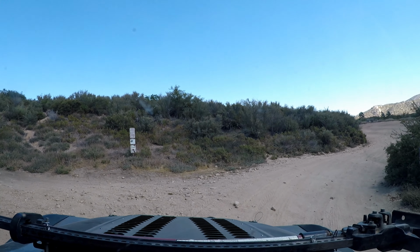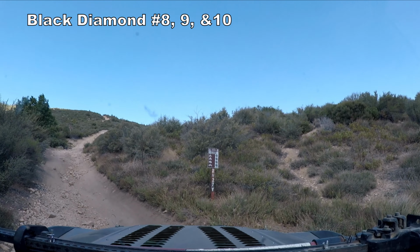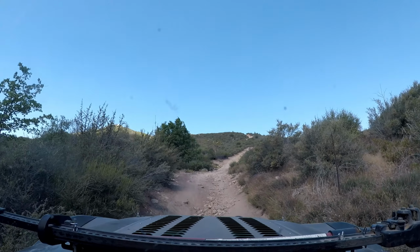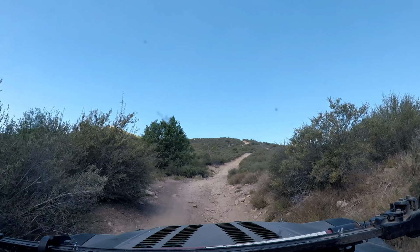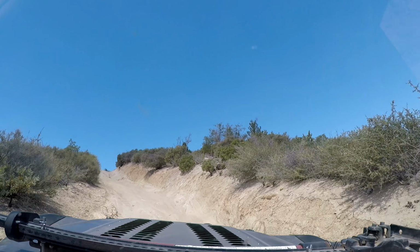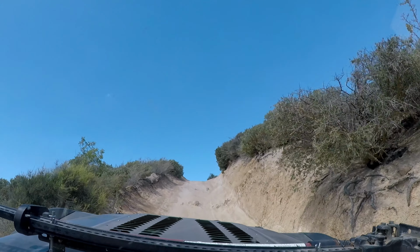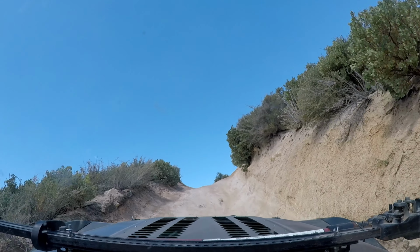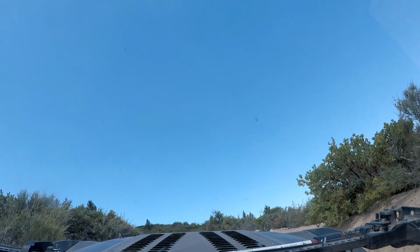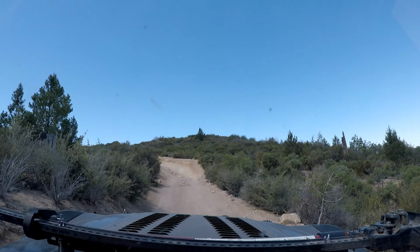Alright, turning left onto 2N27Y. After crossing Deep Creek, we get to a series of black diamond trails that all end in Y. 2N27Y is 1.5 miles long. Combined with 28Y and 29Y, the total run is about 3.5 miles. 2N27Y is a steep, fun uphill run. Most of the trail is narrow with very little or no room to pass. Not a trail you want to vapor lock on.